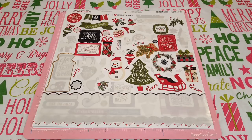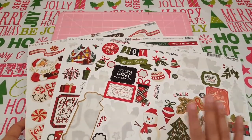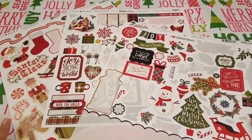We are going to be planning our final week of Christmas. I can't believe it. I'm so sad. But we're going to be doing a Christmas theme, kind of like what we've been doing this whole time. I pulled out the rest of my sticker 12 by 12 sheets. This one is by Echo Park and Photo Play. I think I'm just going to combine a lot of these together.